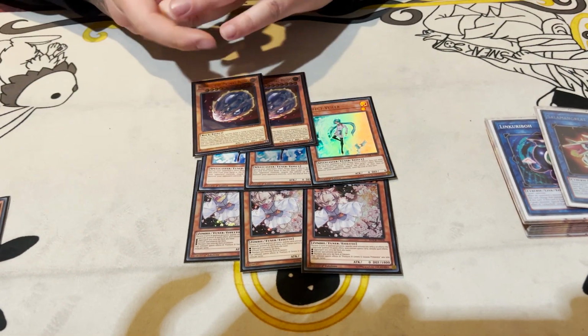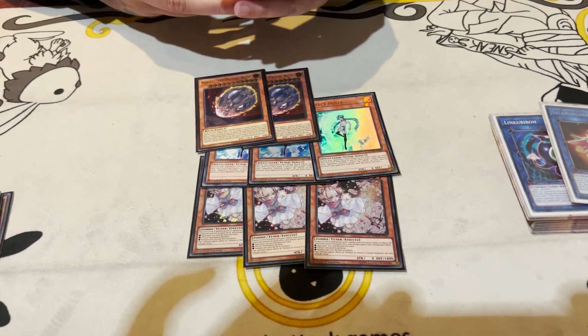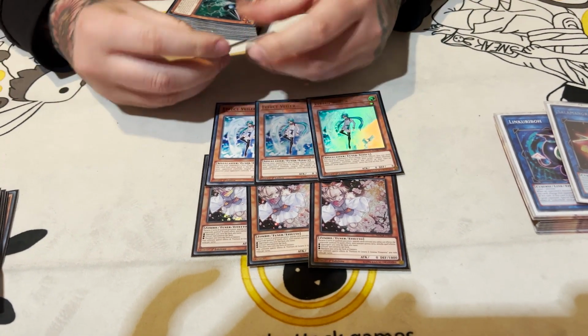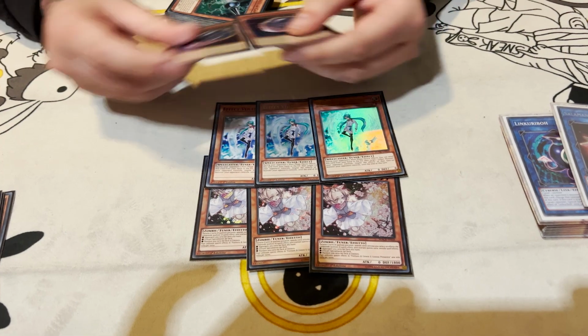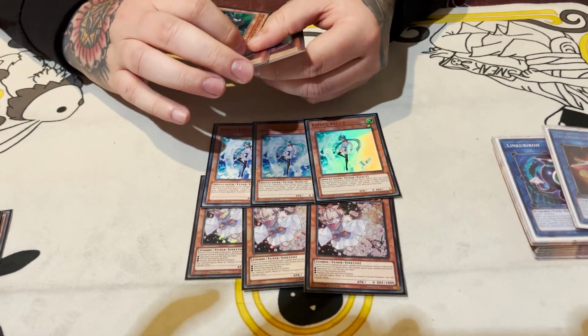Did you not feel like with how much Despia there is at these events now that it's just not good enough to main, or do you just not really mind? It is bad against Despia. There are some hands where they're good enough that they have to overextend, and that's when you just drop the Nib and you win from there.